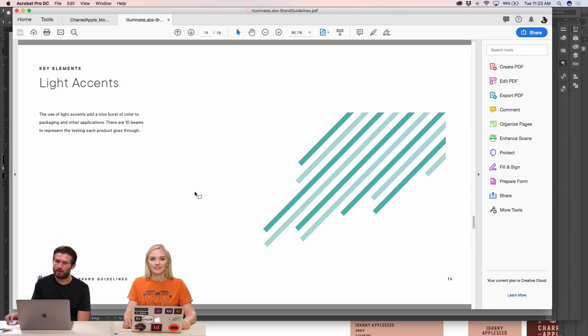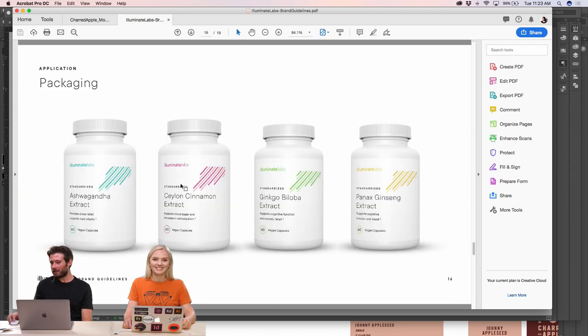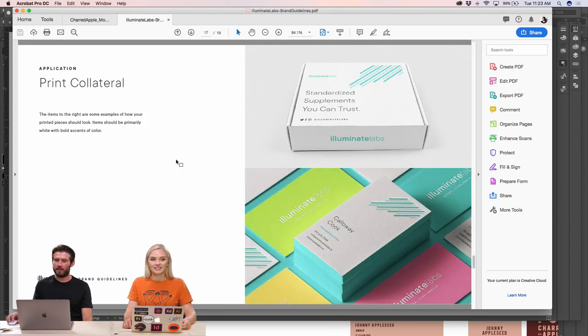And then another thing that we use in here, these light accents I was discussing before, represent the 10 studies that they have and illuminate. So that outlines it all. And then it drops into application, the fun part. Exactly. So this is the packaging that we created for it, and it outlines all that. And then some of the mockups, like we were saying, the business card mockup.